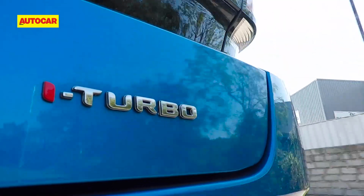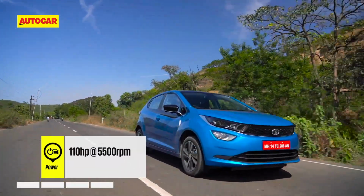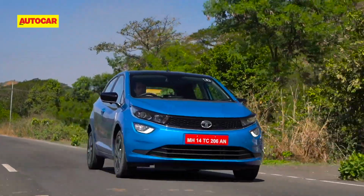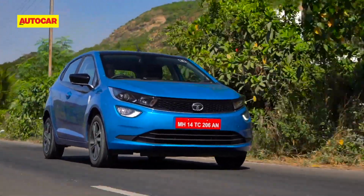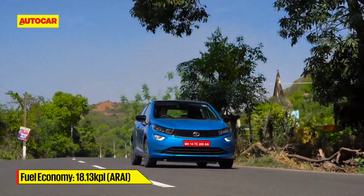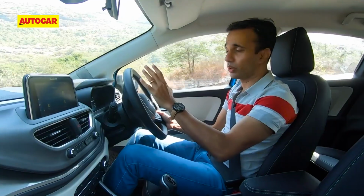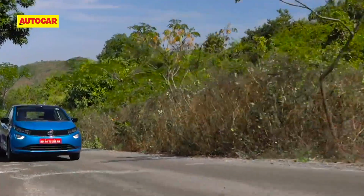Now with the turbo strapped on, there's been a noteworthy bump in power from 86 horsepower to 110. Torque too has climbed from 113 Newton meters to 140. This is still lower than what the engine makes in the Nexon, however, and that's because the Altroz's 5-speed gearbox would also need to change to handle the extra power. The rated efficiency has dropped from 19.05 kpl to 18.13. Not much. A word of caution though, in the real world, turbo-petrols can be thirsty.